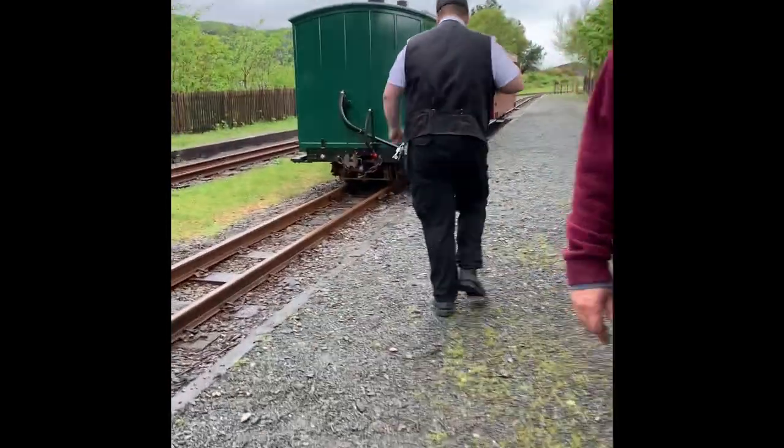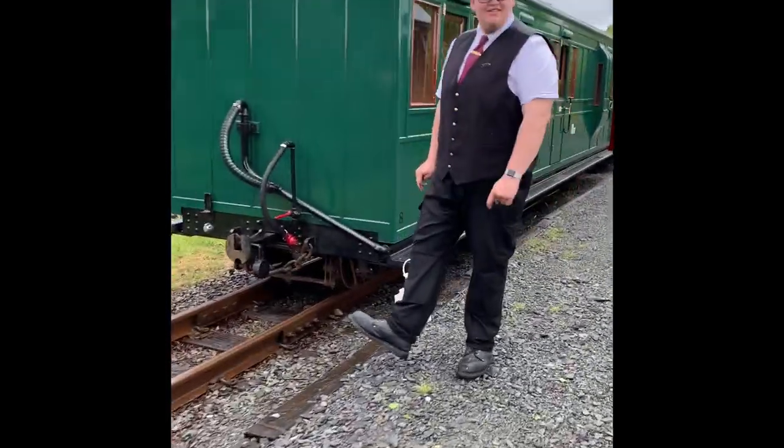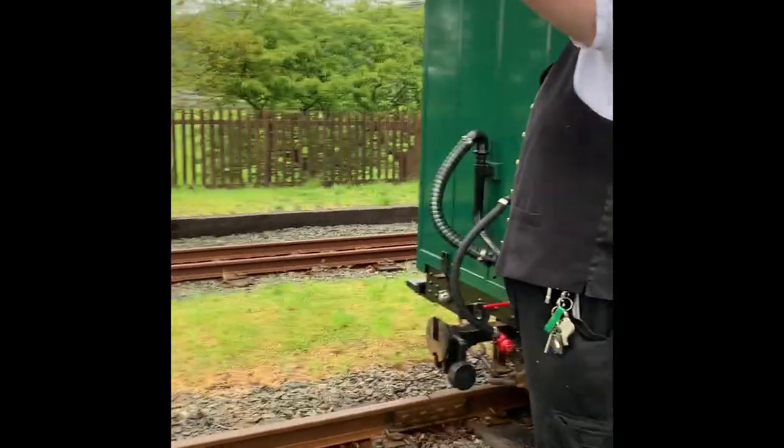So how many trains do you actually have? So now we've got to couple up the train as a trainee guard.